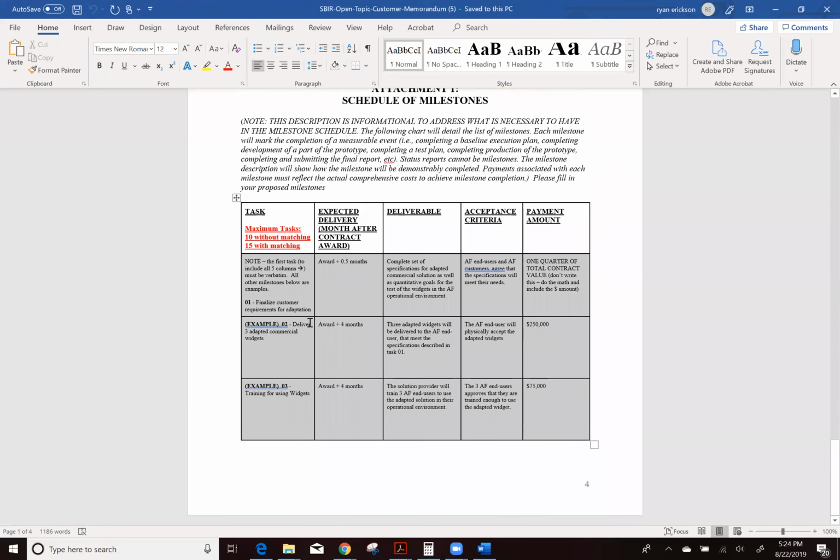Within the milestones, when you're working with your customer, pencil next to it who is going to need to be a part of that effort. For instance, if I needed to deliver 3 adapted commercial widgets, who else aside from your company needs to be a part of that effort? That's going to help determine what other stakeholders need to be a part of this Phase 2 adaptation.